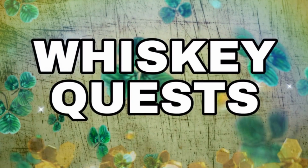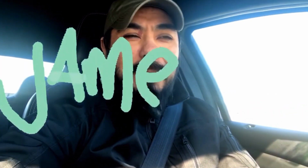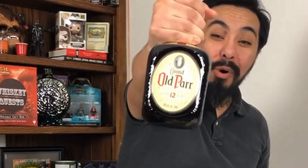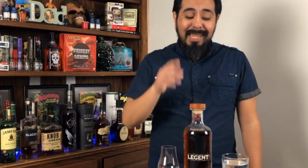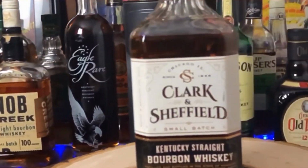J.P. Weiser's Deluxe is a blended Canadian whiskey. So let's talk about Jameson Irish Whiskey. Grand Old Par Blended Scotch Whiskey, 12-year-old, bottled at 40% Legion. Today we got Buffalo Trace. The Crown Royal Bourbon Mash is now known as Crown Royal Blender's Mash. The very first location of Benny's was opened in 1948 in the corner of Clark and Sheffield, hence the name on the bottle. Rebel? Yeah. 100 proof. See you guys in a bit.